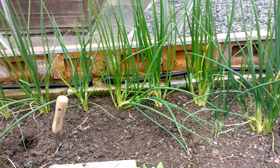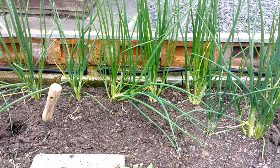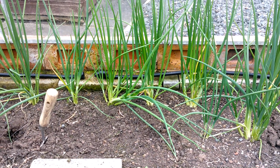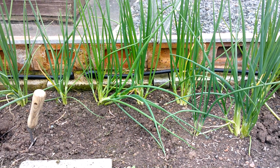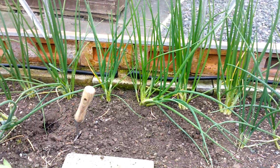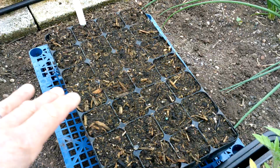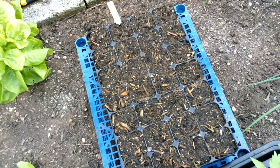And again, the overwintering spring onions. These are probably the best spring onions I've ever grown. I planted them out in here last, I think it was late September or mid-October, something like that. And they're just really amazing. They're fantastic. That's the first sowing of French beans. Again, I only did it yesterday.